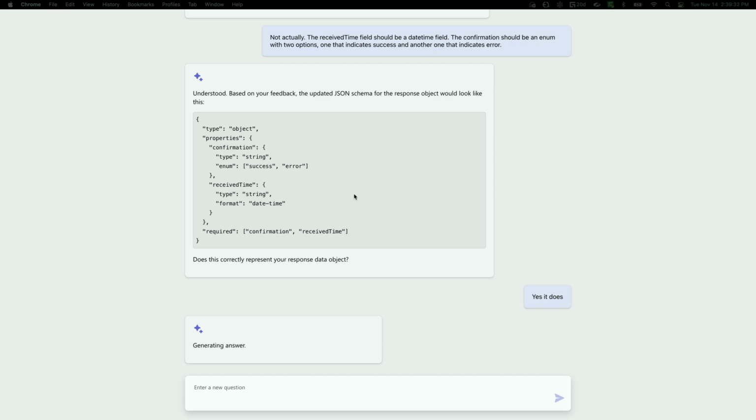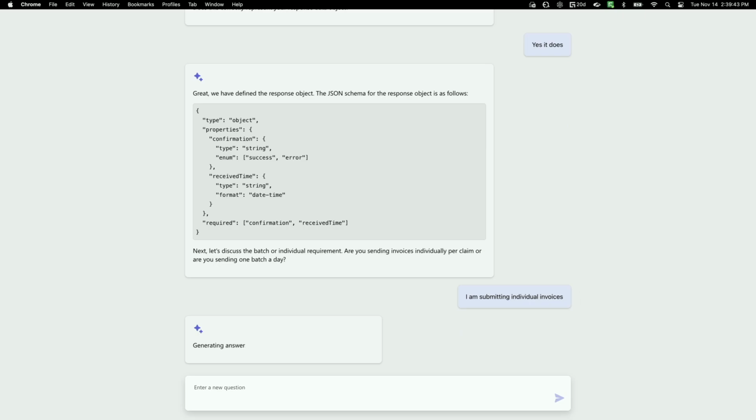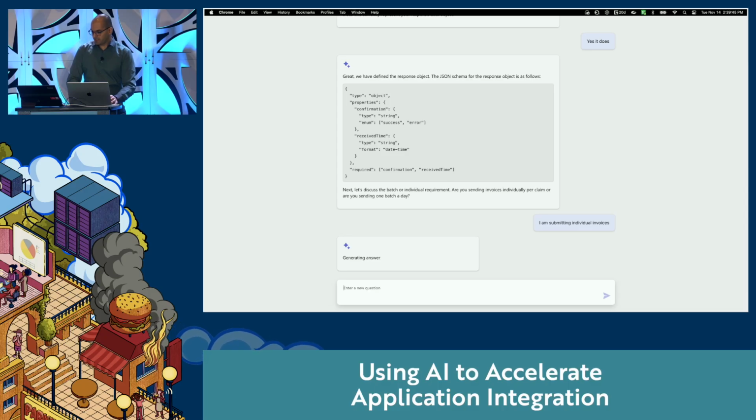The next step is it's going to ask me, are you sending individual invoices or batches? And for this example, let's say I am sending individual invoices. Now IDA is processing all the answers I gave it, and it's going to start the next phase with the next step, which is our non-functional requirements. So let's see in a second.